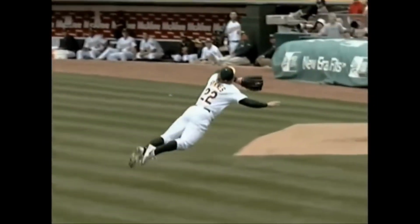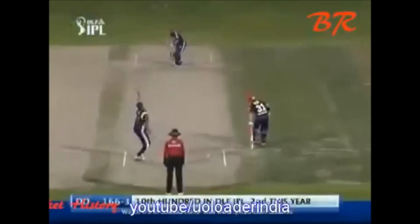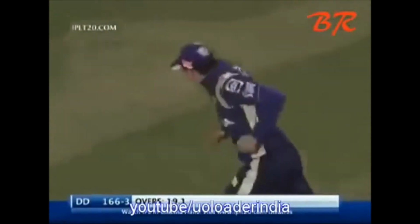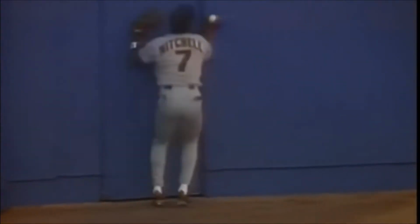Catch by Burns to end the inning, but the Mariners get two. We go to the bottom of the fifth. Collingwood. Oh, what an effort. What an effort. And that's sliced to left field, and it's another chance for Mitchell, and he makes a barehanded catch.